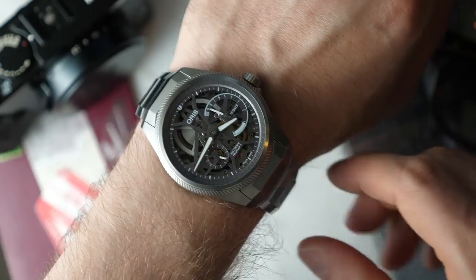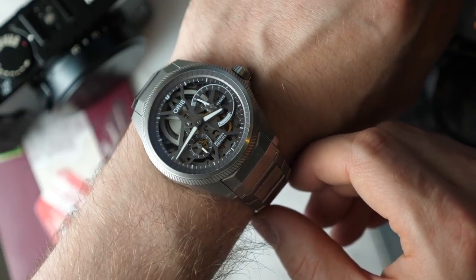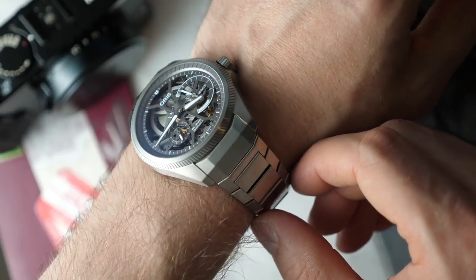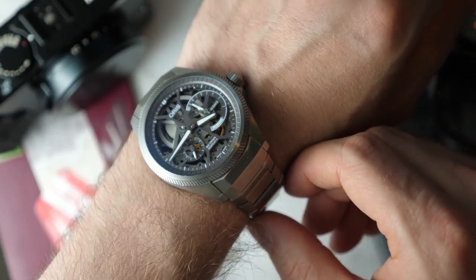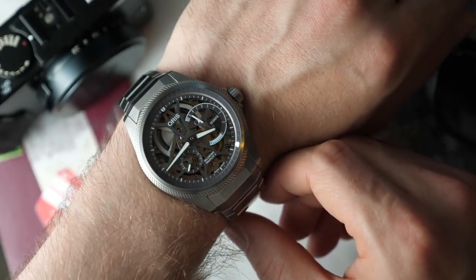I feel like the tolerances could be tightened up, especially at this price and the style of the watch. It's got a very industrial, very brutalist design about it, and I feel like things should be really tight, really rock solid, and there seems to be a bit of looseness around the end links where they fit the case, the lugs. I just feel like that could be tightened up a bit. I think it's just a little too raw for me.